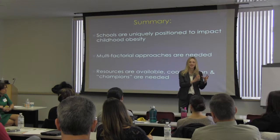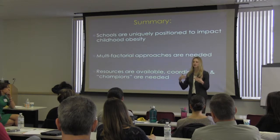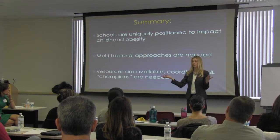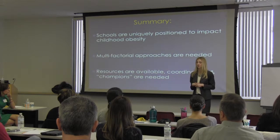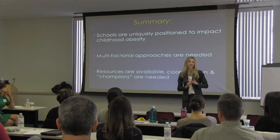There are little buckets of things happening everywhere, but there's no crosstalk and no one knows that they're going on. So it's part of this initiative that I'm doing with the pediatric offices, one of which is in Troy actually, to let people know that these things are possible, they're available, you just have to access them.